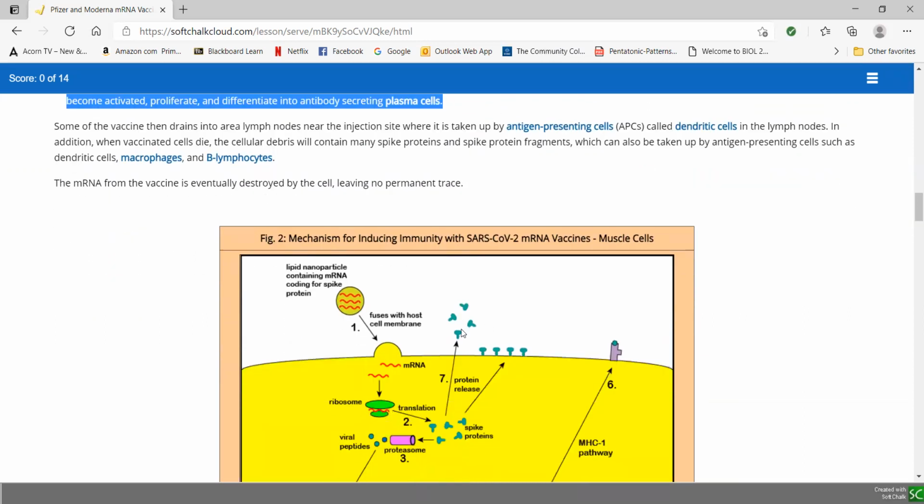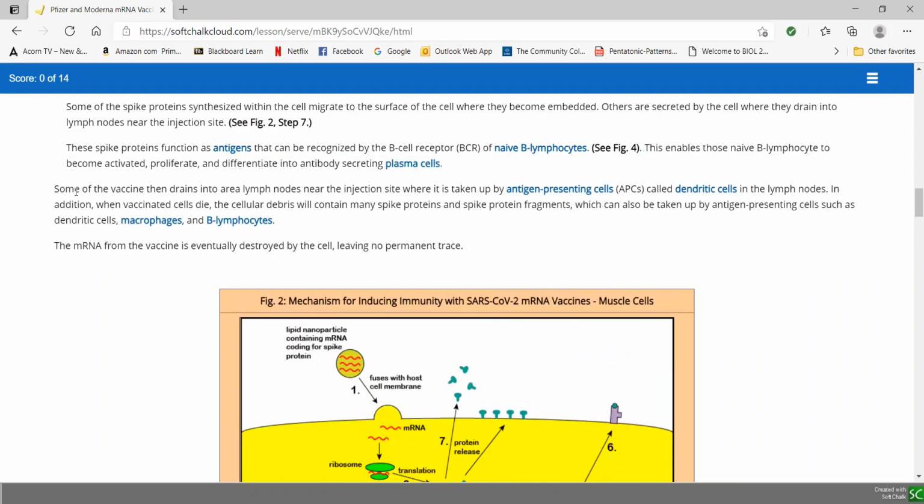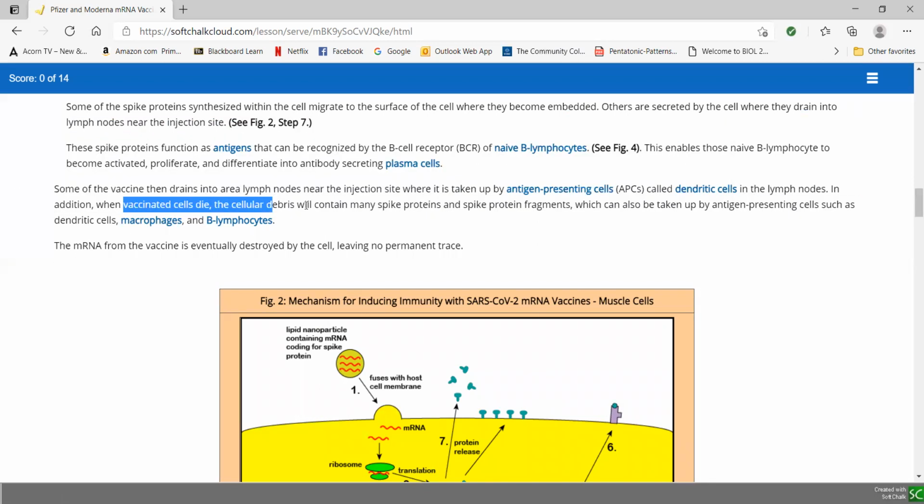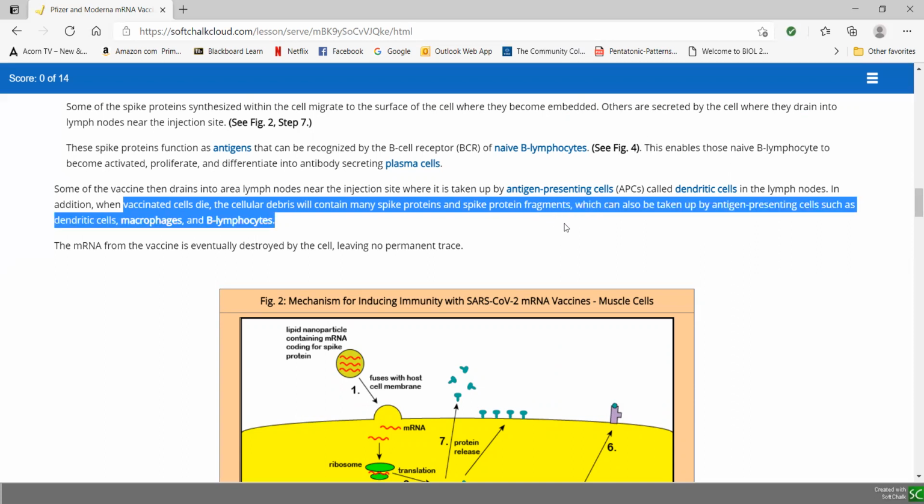Now, in addition to this, some of the spike proteins drain into regional lymph nodes, and some of the vaccine also drains into area lymph nodes near the injection site. And here it can be taken up by our next cell, the antigen-presenting dendritic cells found in the lymph nodes. Also, when vaccinated cells die, the cellular debris contains many more spike proteins and spike protein fragments, and these can also be taken up by antigen-presenting cells like dendritic cells.